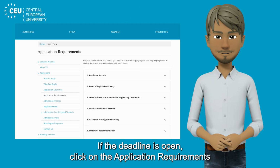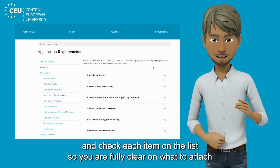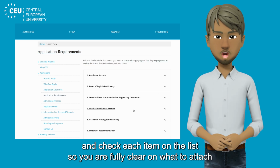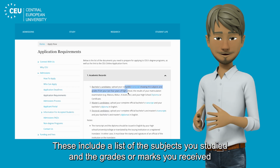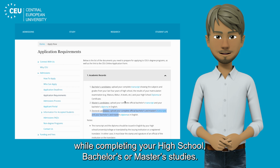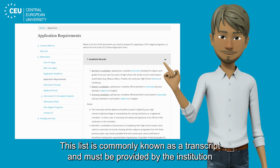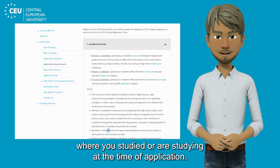If the deadline is open, click on the application requirements and check each item on the list so you are fully clear on what to attach to your application. These include a list of the subjects you studied and the grades or marks you received while completing your high school, bachelor's, or master's studies. This is commonly known as a transcript and must be provided by the institution where you studied or are studying at the time of application.